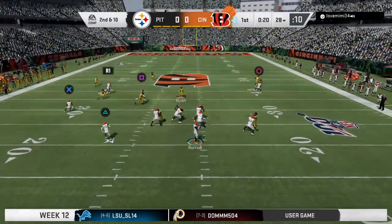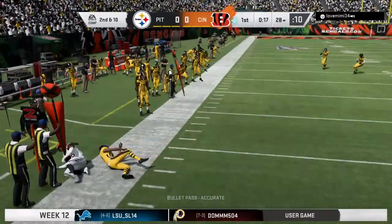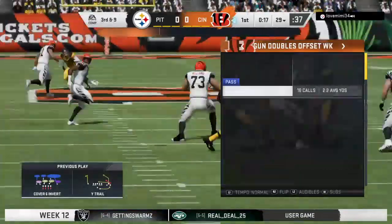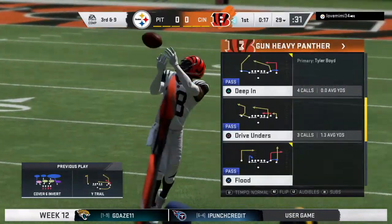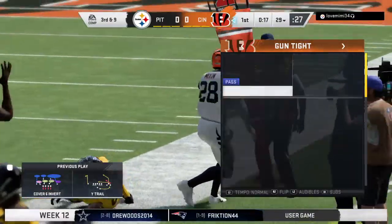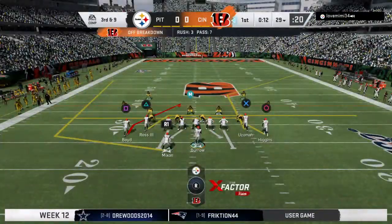2nd and 10. He'll find his running back, Joe Mixon. And we see another pitch and catch there to the running back. This position just continues to evolve. They become just as critical to the passing attack as a lot of receivers, tight ends, because their ability to make people miss in the open field can really generate big plays for an offense.